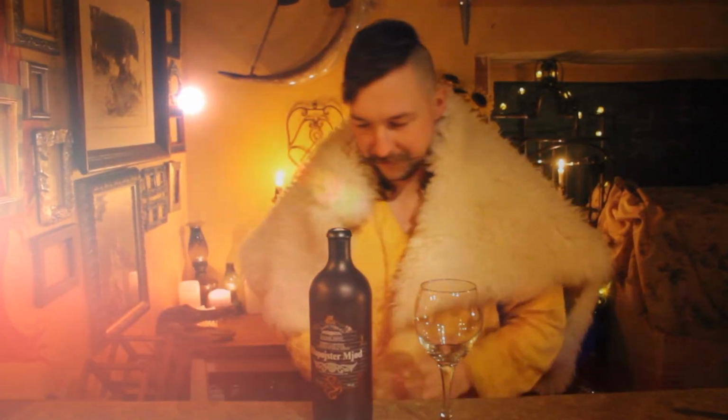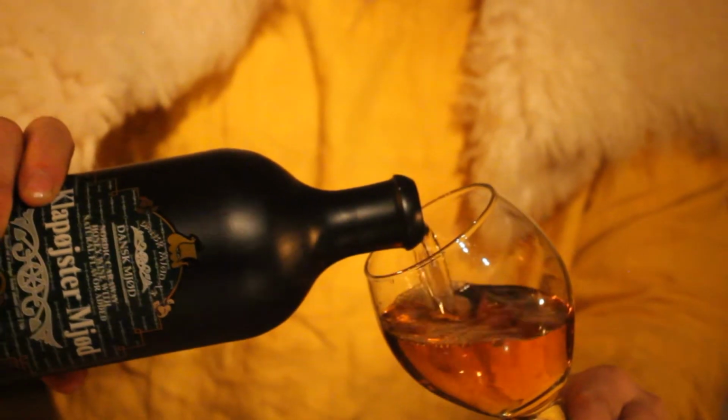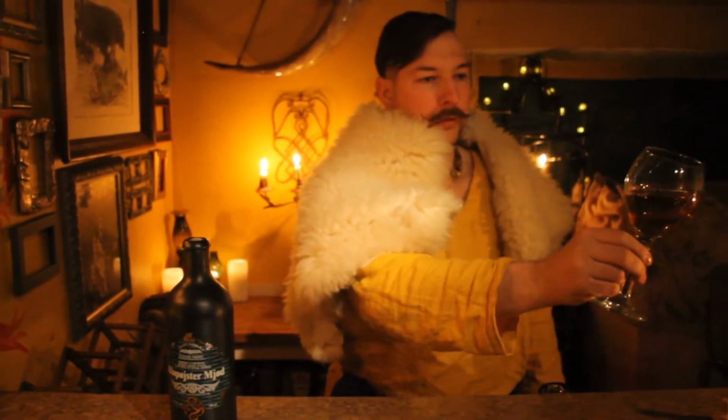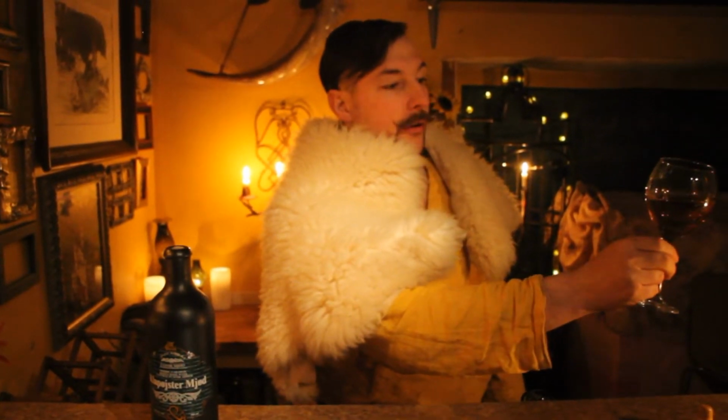Oh. No! God, give me strength. Oh my god. Wow. Well, we have another beautiful golden amber color here. And dare I say this is even clearer than the last.